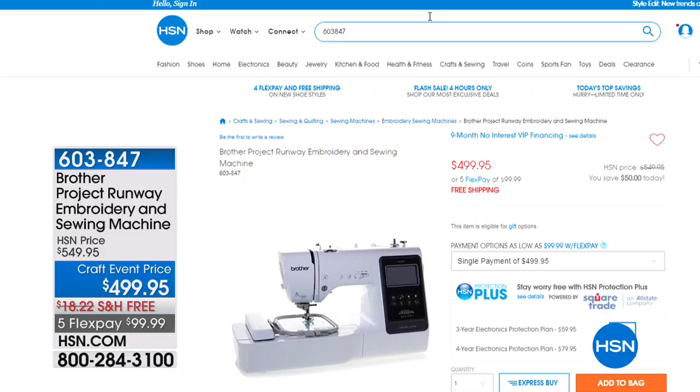On HSN.com is our Brother Project Runway embroidery and sewing machine. With that embroidery, you could put a monogram on everything you own. And I say if you can touch it, monogram it. I say so too. This one, we have an event price of $4.99. It's on FlexPay at under $100. Check that out if you would like to.